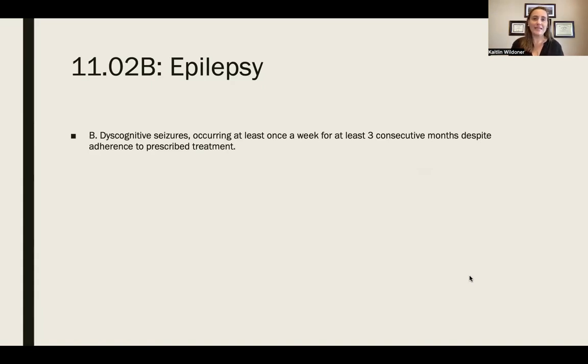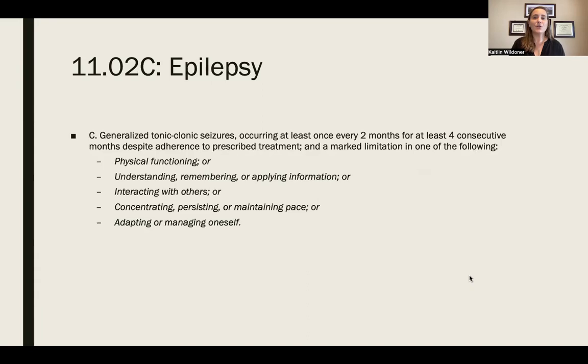So if you're having at least 1 dyscognitive seizure a week for a period of 3 months, despite adherence to prescribed treatment, you might meet or equal listing 1102B. Looking at 1102C is going to require at least 1 generalized tonic-clonic seizure every 2 months for at least 4 consecutive months. So you've got to have at least 1 generalized tonic-clonic seizure every other month for a period of at least 4 months, despite adherence to prescribed treatment.